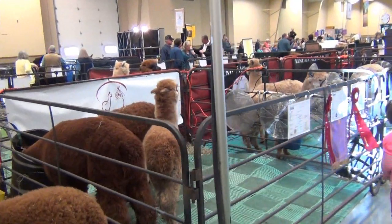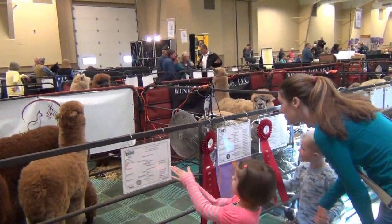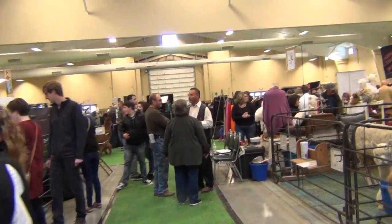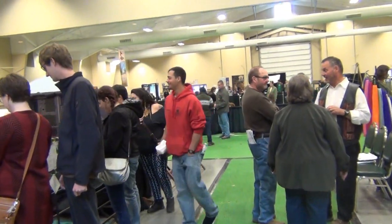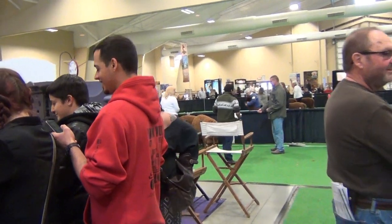We've come into the other exhibit building at the fairgrounds. So there's a lot more alpaca in here. And straight ahead of me is where they're doing the judging. So we'll just take a walk and look and see a little of that. There's also some vendors in here too.